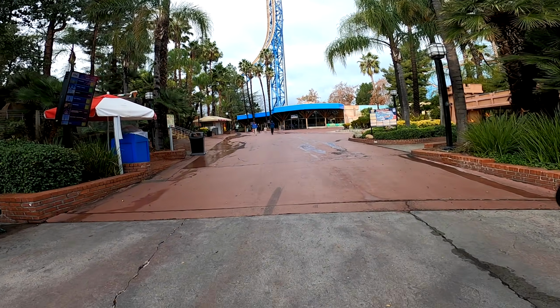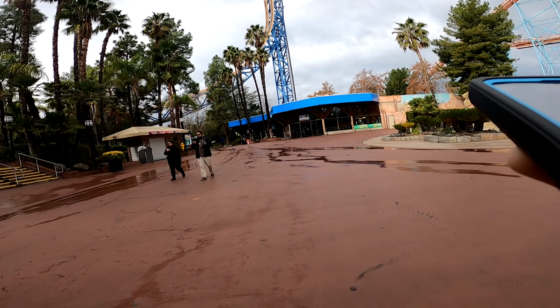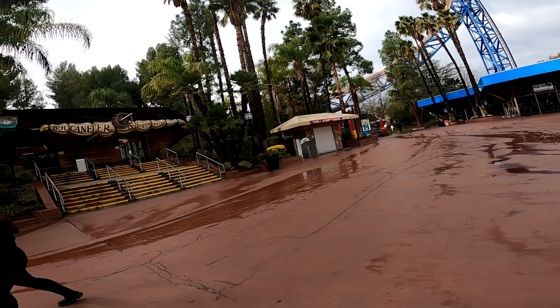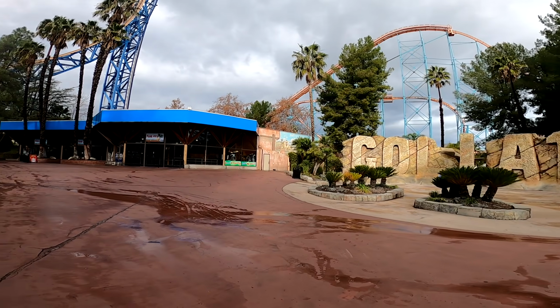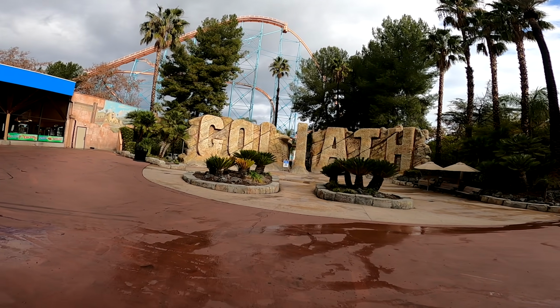Moving forwards, we'll find some more restrooms on the right-hand side, and on the left-hand side, we'll find 2 of the park's scarce family/flat rides. We have the Buccaneer, the swinging pirate ship, and Swashbuckler, the spinning swings. Directly across from that, we'll find the super impressive dramatic entrance to a not so super impressive roller coaster, Goliath.